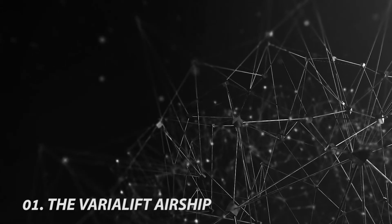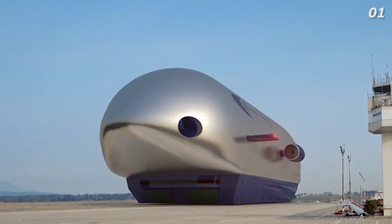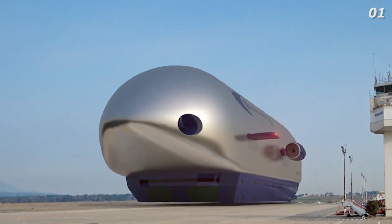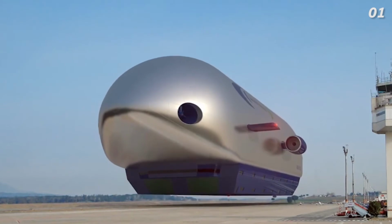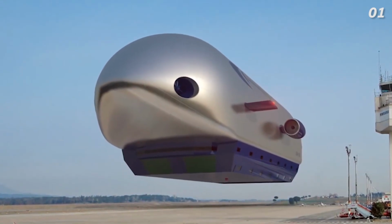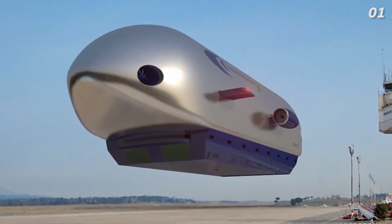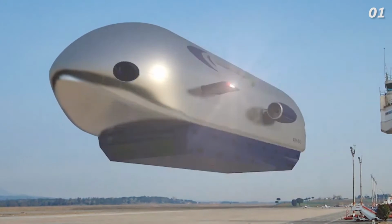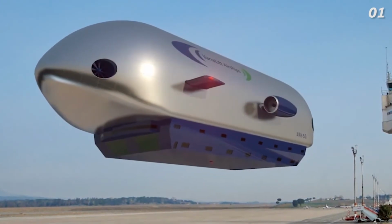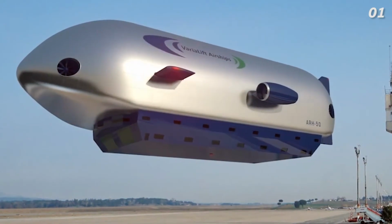Number 1. The Varialift Airship. Varialift Airships plc is a company based in Great Britain that designs and produces all-aluminum airships. Using a truly groundbreaking and revolutionary proprietary technology, Varialift has built and produced an airship. The design addresses typical shortcomings of airships and encourages producing a secure, affordable range of heavy-lift airships built in bulk.